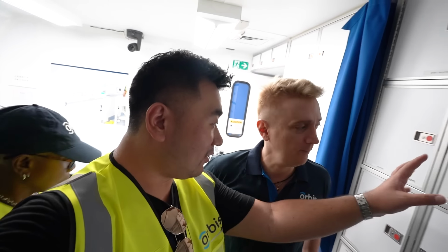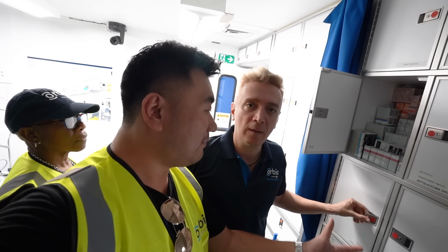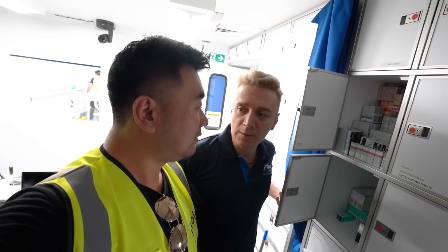Right, and you're checking all the medicines and supplies and stocks, and the patient doesn't have to buy. You have all the stocks ready here. Every patient that we treat, we provide the treatment after the surgery.